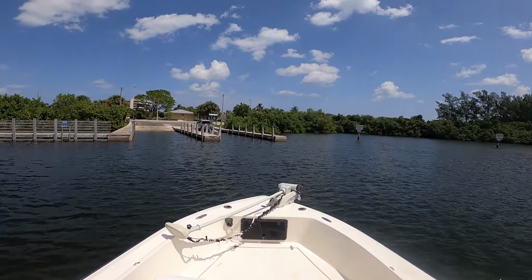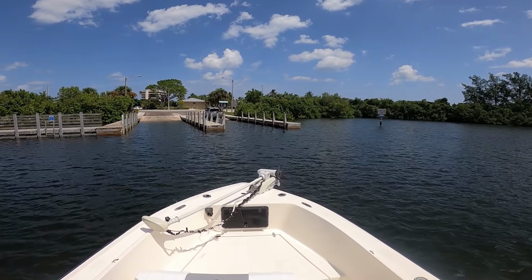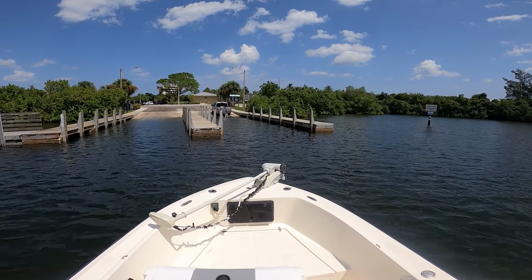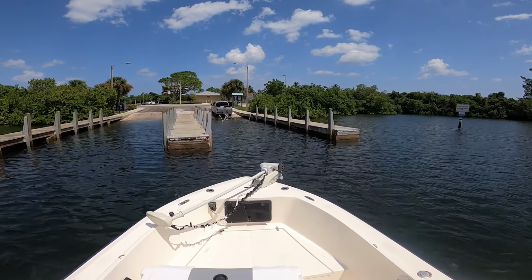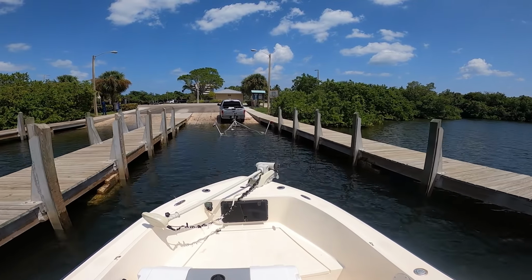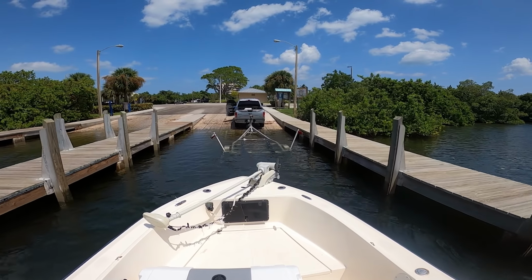Like I said, it's not as easy with bigger boats, but there's no need to be hogging up the boat ramp 24/7. I lay right up on the J Meister here, just like so.